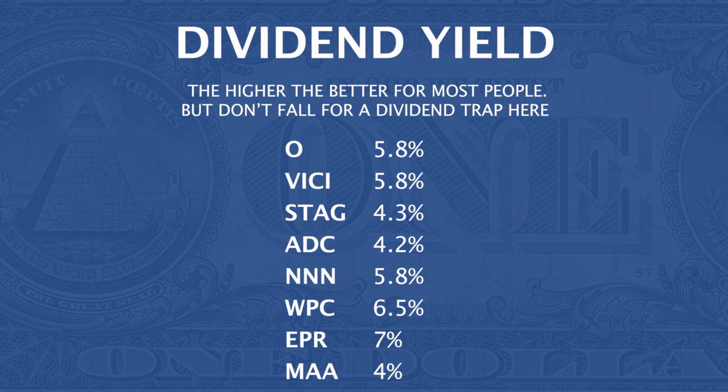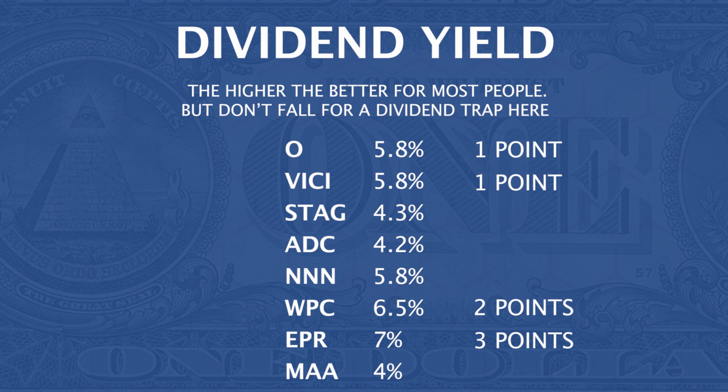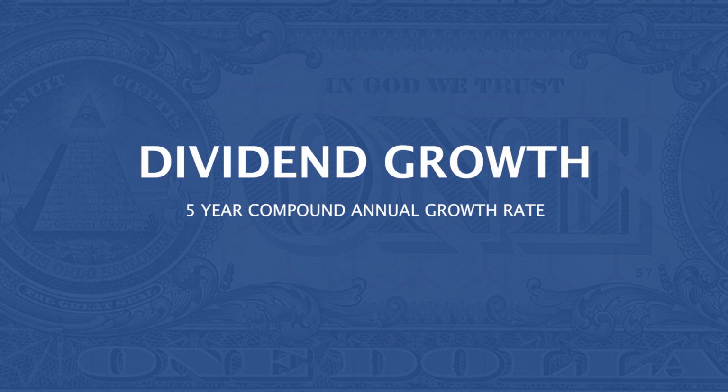Coming in first we have EPR with 7%, which is an insane number of course, earning the full 3 points here. Second we have WPC, a whopping 6.5%, also really impressive. And third is a shared place between Vici Properties and Realty Income, both reporting a dividend yield of 5.8%, earning 1 point. And next to that dividend yield, we also want to see some dividend growth.